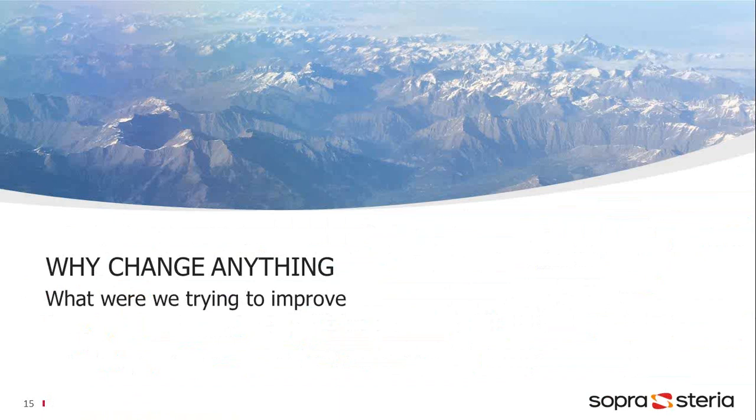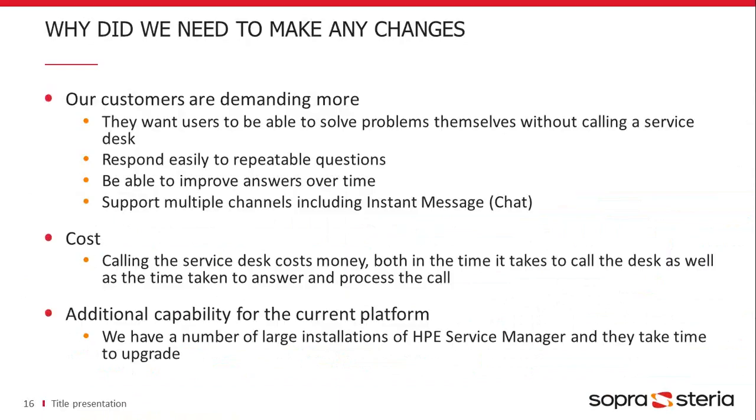So, why do we need to change anything? Why can't we just stay with the status quo? We can't. Our customers are demanding much more. Our customers want to be able to solve problems themselves without calling the service desk. We've got customer requests for 50% of calls to be answered or dealt with without a service desk. We've actually got a customer who's looking for 100% of calls to be dealt with without the service desk.